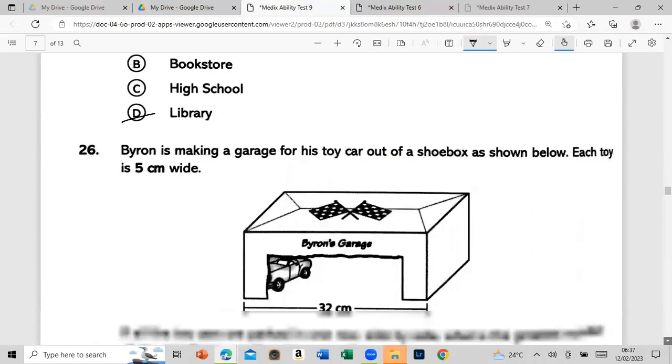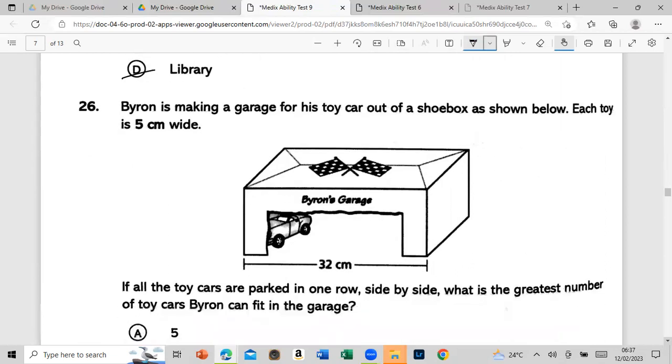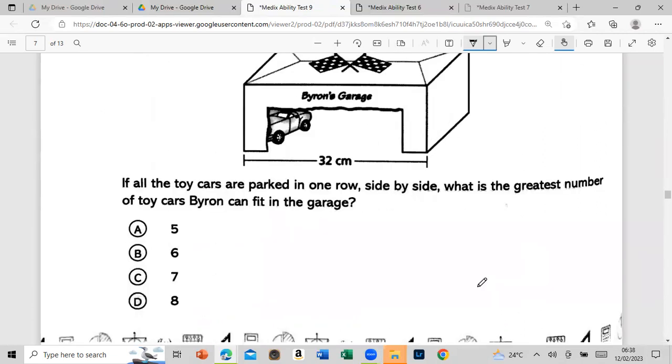Alright. Byron is making a garage for his toy car out of a shoebox as shown below. Each toy is 5 centimeters wide. If all the toy cars are parked side by side, what is the greatest number of toys that fit in the width? So basically, one of his cars is 5, the other one is 5, 6 cars make 30. Alright, so that would be 6.